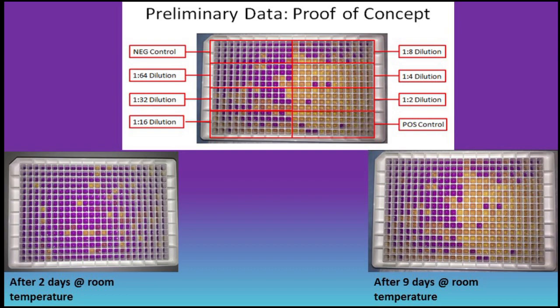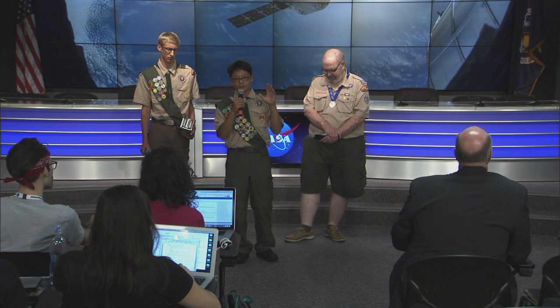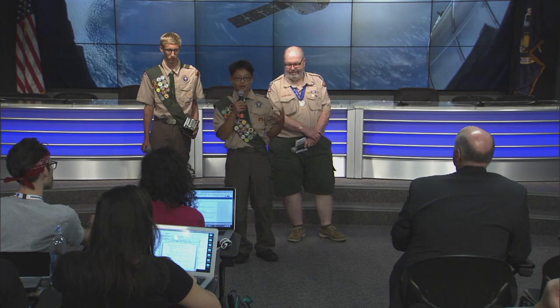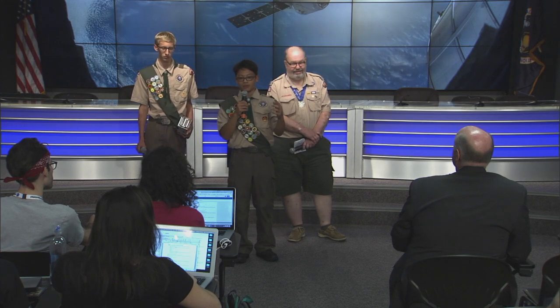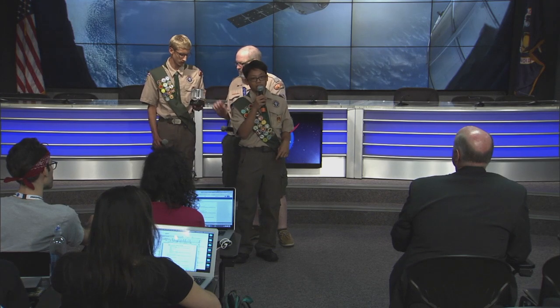Our concentrations are 1 to 2, 1 to 4, 1 to 8, and so on until 1 to 64. Some of our original well designs were going to use an entire well plate, but that was too hard, and we were going to make it circular, but that was also too hard. So we made an octagon-shaped cylindrical design, and we made it 5x14, 8 well plates. Next slide, please.